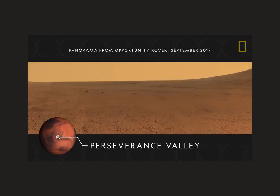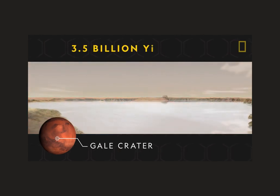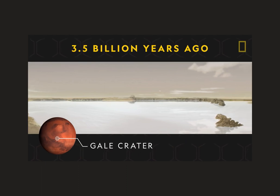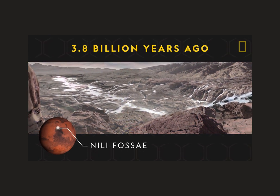Today, Mars is dry, desolate, and cold, with temperatures dropping as low as negative 225 degrees Fahrenheit. But billions of years ago, the planet was much warmer, more geologically active, and had a watery surface. Lake beds and river valleys snake along the face of Mars, indicating that liquid water was, for a time, present.